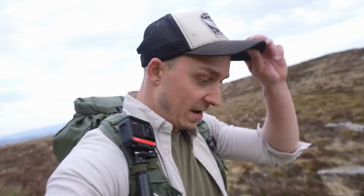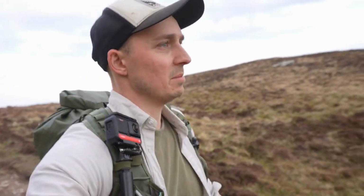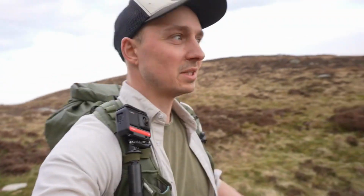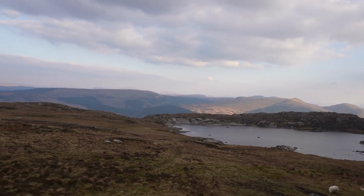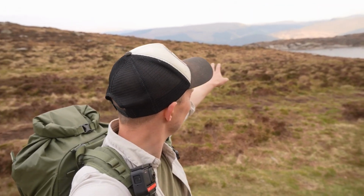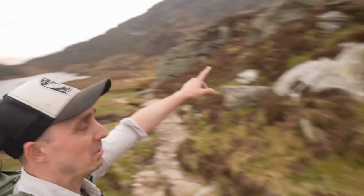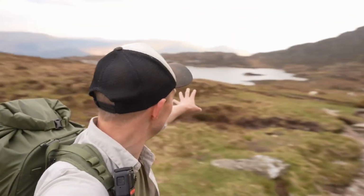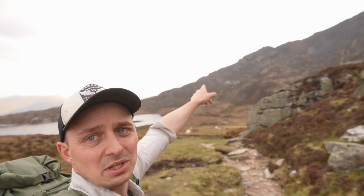So we're part of the way up, and it looks like there's a bit of a shot here. I don't want to take too long, but see this lake here, which is Glyderau, I think, and then all those mountains in the background with sun on them. I feel like if I go up there just a little bit, there might be something that we can get quick before we make our way up that ridge there.